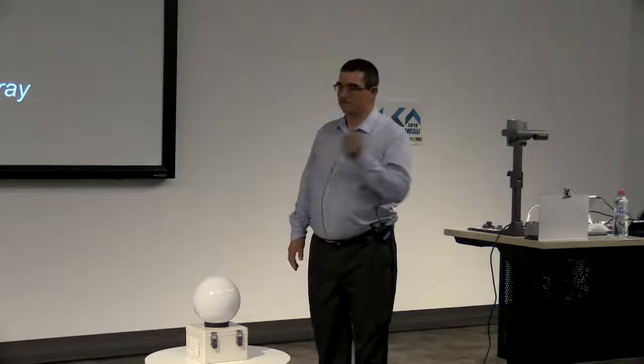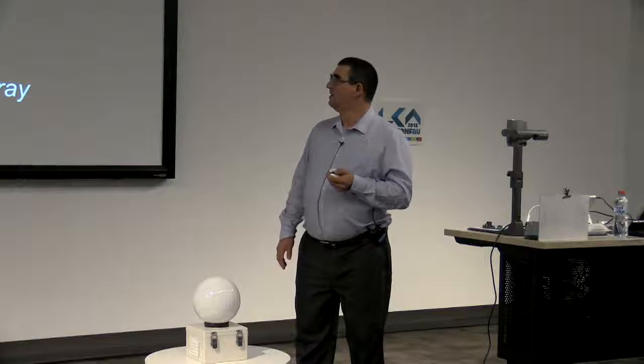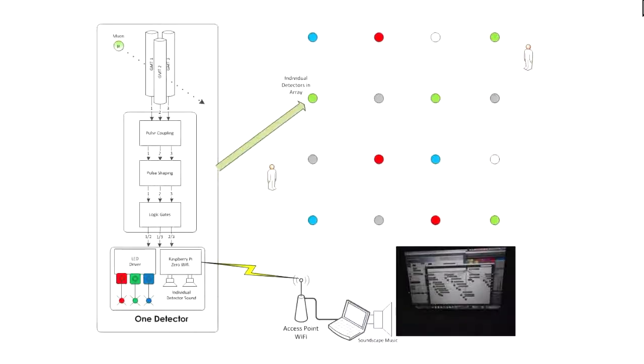Saying that though, we had a bit of money, and that was sort of the plan for the installation we were going to do. So we have three tubes on the top left there detecting muons, and I'll talk about how they do that.